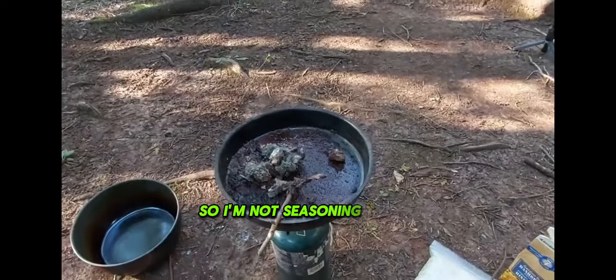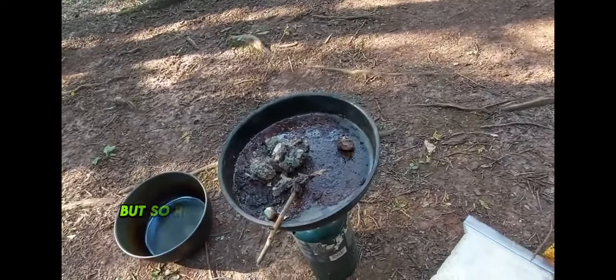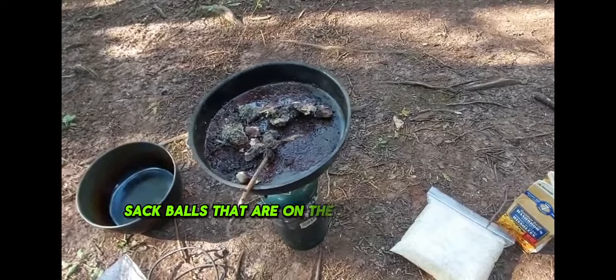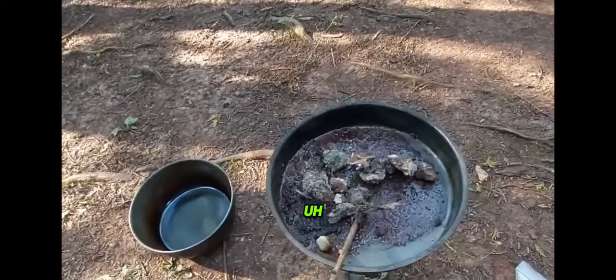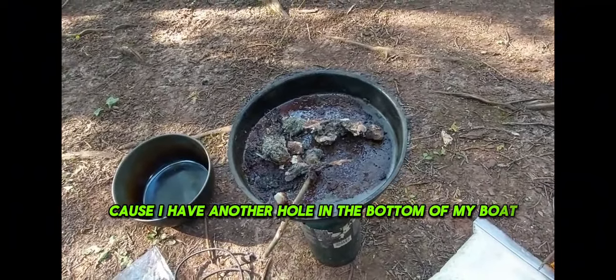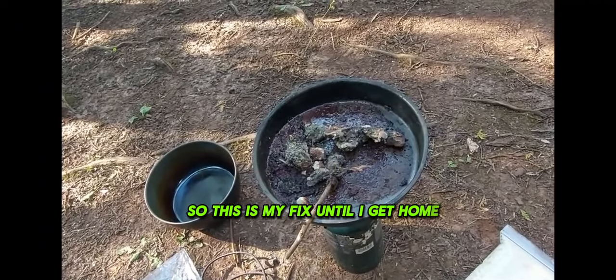So I'm not seasoning this pan. I'm probably just ruining it. But right now I've been collecting these little sap balls that are on the sides of pine trees. I'm just working on melting them down because I have another hole in the bottom of my boat. So this is my fix until I get home.